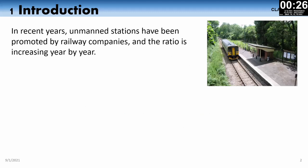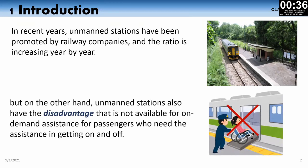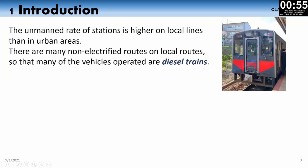in recent years, unmanned stations have been promoted by railway companies, and the ratio is increasing year by year. But on the other hand, unmanned stations also have the disadvantage that on-demand assistance is not available for passengers who need assistance in getting on and off. So the unmanned rate of stations is higher on local lines than in urban areas.